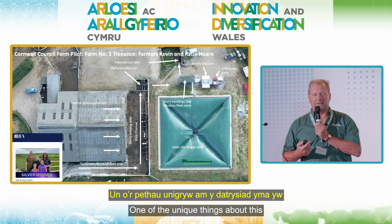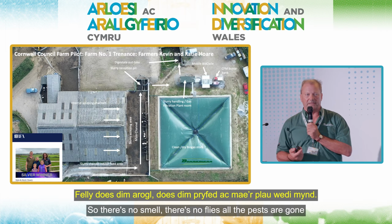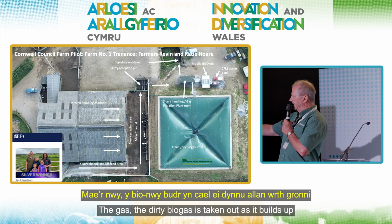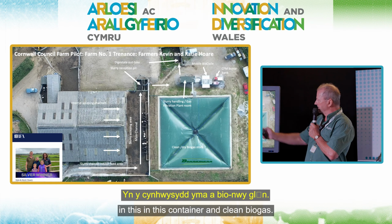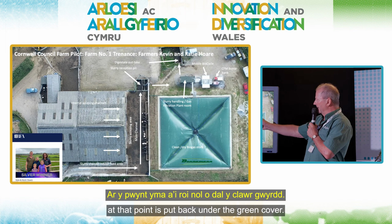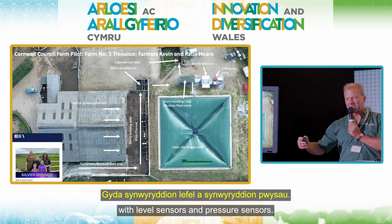One of the unique things about this solution is it removes all the smells as well, so there's no smell, there's no flies, all the pests are gone. That's one of the benefits we hadn't really appreciated. The dirty biogas is taken out as it builds up and processed by a little gas filtration system in this container, and clean biogas, so that's still biogas at that point, is put back under the green cover. Everything's monitored with level sensors and pressure sensors.